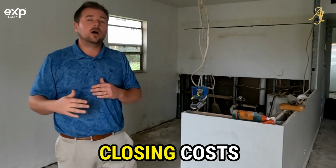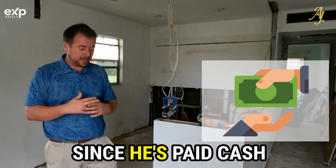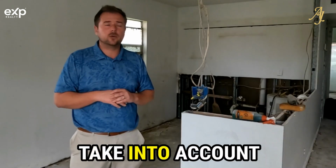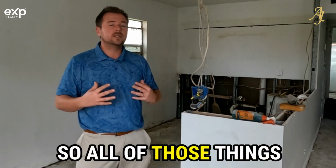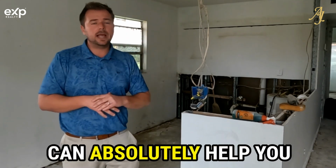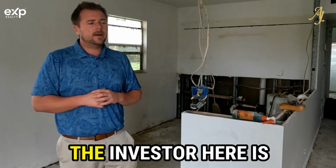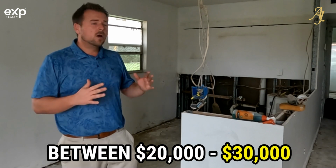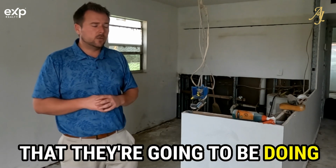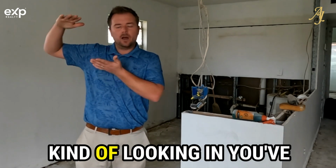He's got those closing costs plus holding costs or even opportunity costs, since he's paid cash, that he's got to take into account. Plus, because it's an association, you got to keep paying those. So all of those things come into play, and we can absolutely help you work the numbers on this. On this one, I think the investor here is hoping to net somewhere between $20,000 and $30,000 for each unit that they're going to be doing. And that works no matter what price range you're looking in.